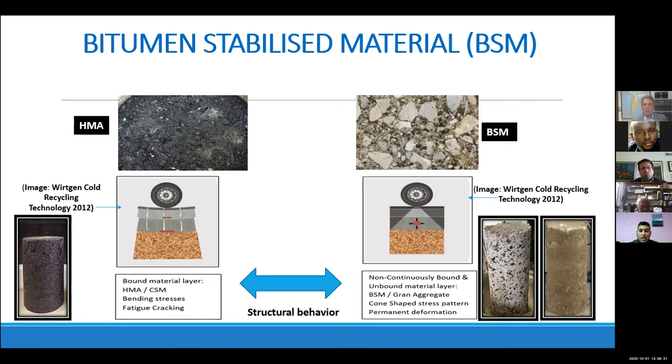In addition, when you consider the stress distribution under loading for bituminous based material, it actually reflects that of a granular material, which consists of a cone-shaped stress pattern, with permanent deformation being the dominant stress response of this material. This is compared to the bound asphaltic material, which has a predominant fatigue cracking response.